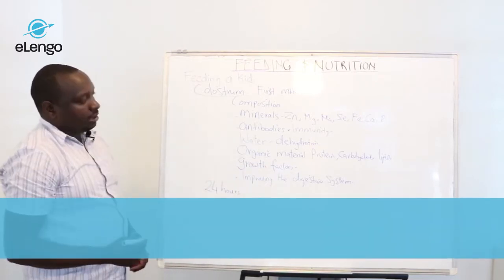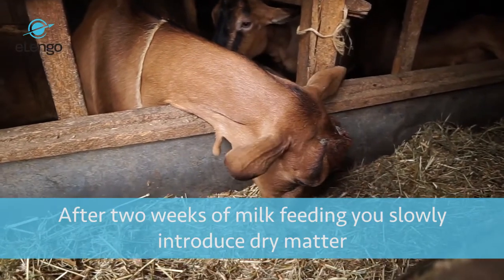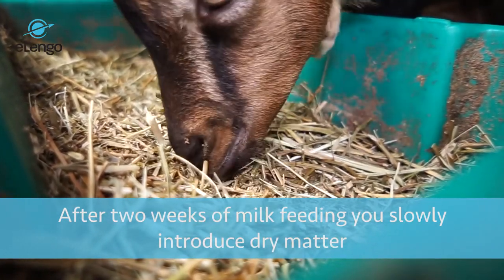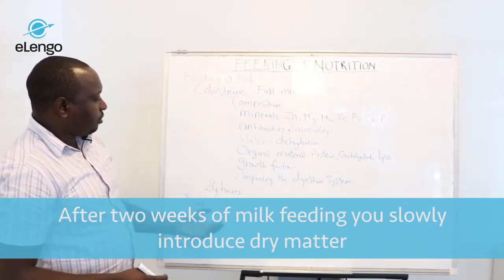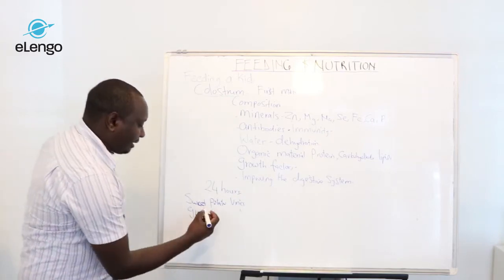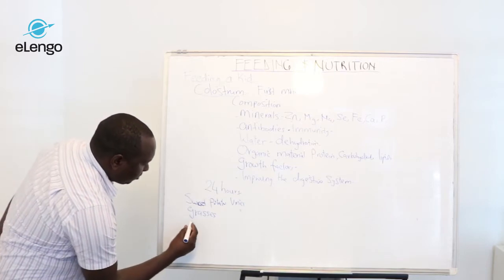Later, after 2 weeks, a small amount of fodder is introduced to the kid. We can start with fodder like sweet potato vines and grasses, in very small amounts, because the kid is not adapted to the new feed, so it should be in very small amounts as it keeps on adapting. We can also introduce a protein-providing fodder like desmodium.